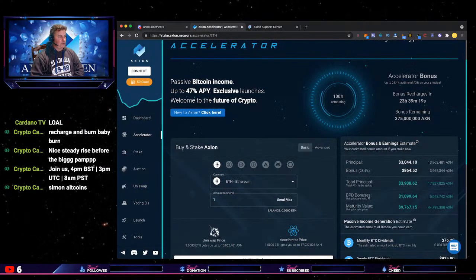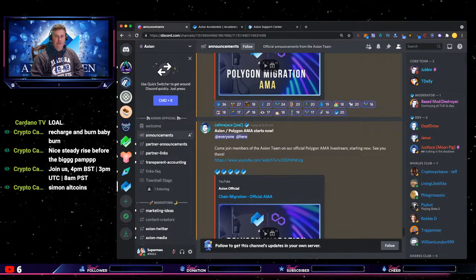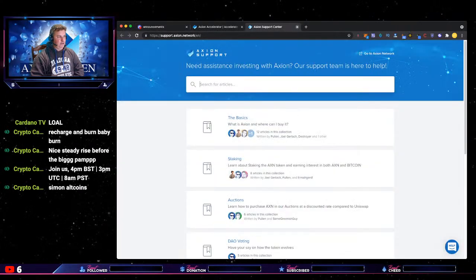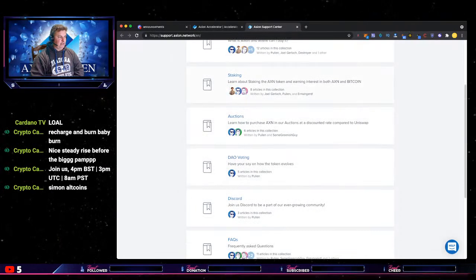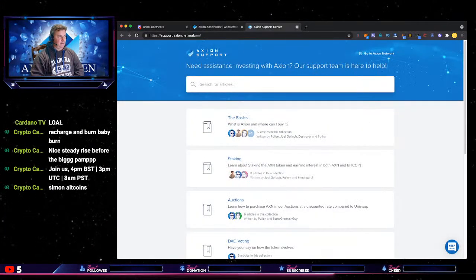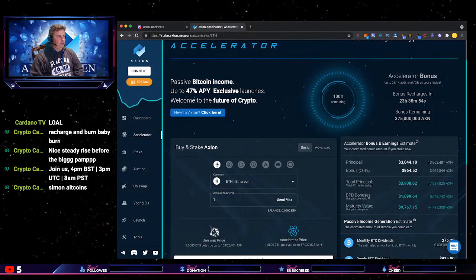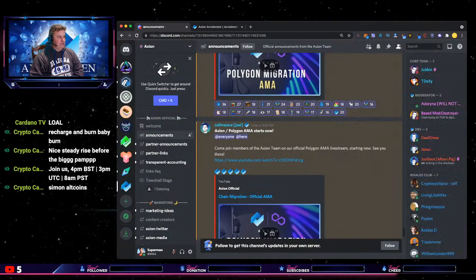On Discord, you've got some moderators. At the moment, there's one moderator on, but sometimes there can be 4 or 5 moderators on at one time, and it's pretty amazing to see. There's the FAQ, so you can get all the answers to auctions. Well, auctions are gone now, but staking, DAO vote, Discord, all sorts of stuff like that. So pretty exciting. All right, that's pretty much it for the new people. If you're new to Axion, that's an overview for you as well. So looking good.